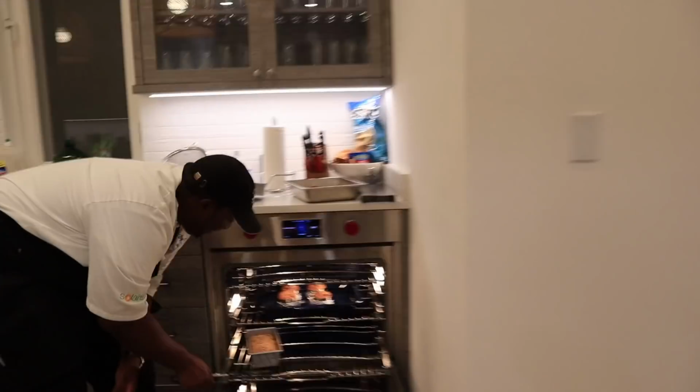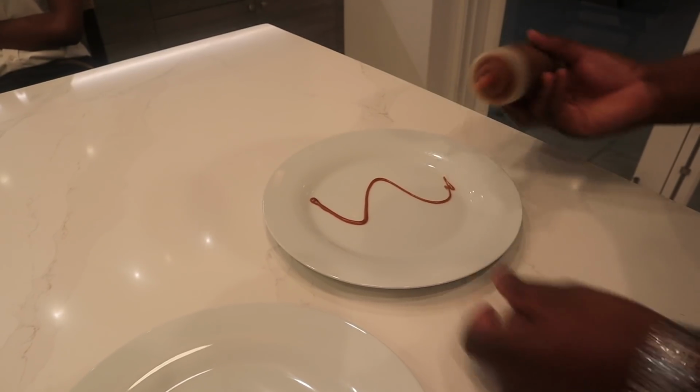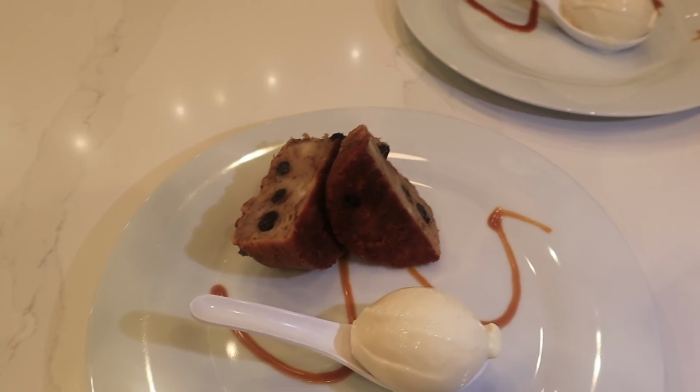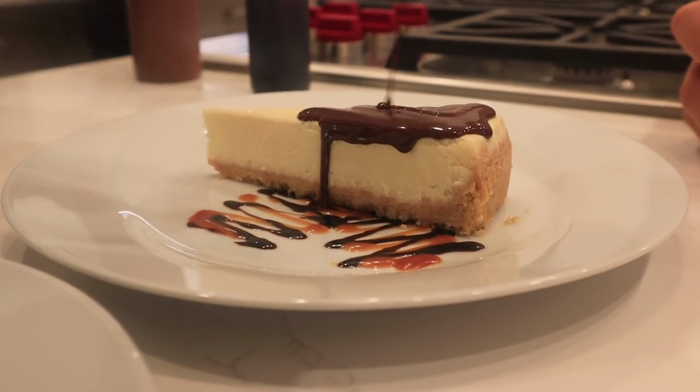Progress on the bread pudding! So nice and shiny. Dessert time here. Chef's homemade bread pudding. Vanilla ice cream. Caramel swirl. Actually, I don't get the caramel once while eating this. Last piece. I ate the whole thing. Oh, sweet. Oh my god. Lord help me. Jeff, you've got to be kidding me.